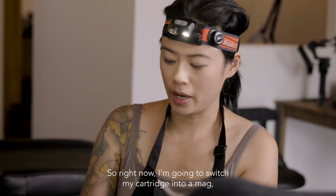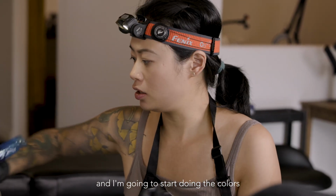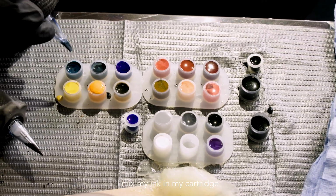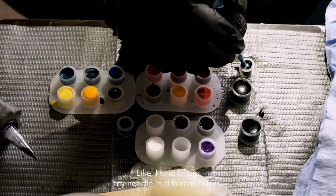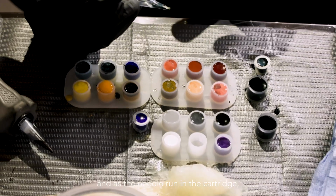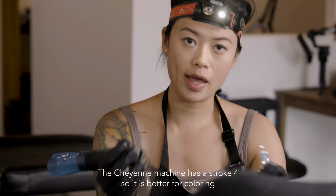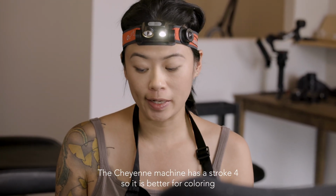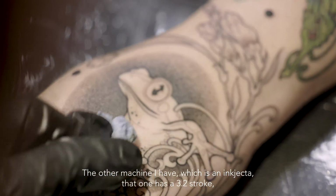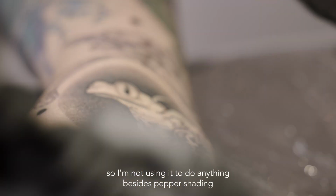So right now I'm going to switch my cartridge into a mag, and I'm going to start doing the colors. Part of my color technique is that sometimes I mix my ink in my cartridge. I dip my needle in different colors, and as the needle runs in the cartridge, the ink mixes up and makes a new color that I want. The Cheyenne machine has a stroke of 4, so it is better for coloring. The other machine I have, an Inkjecta, has a 3.2 stroke, so I'm not using it for anything besides pepper shading.